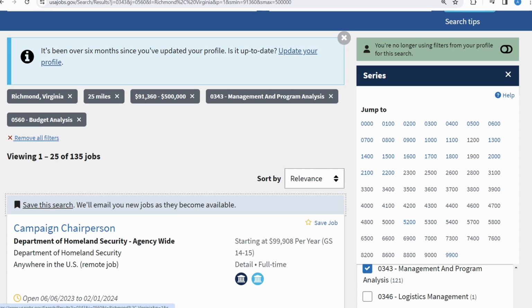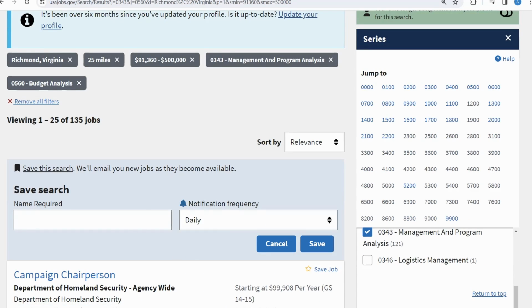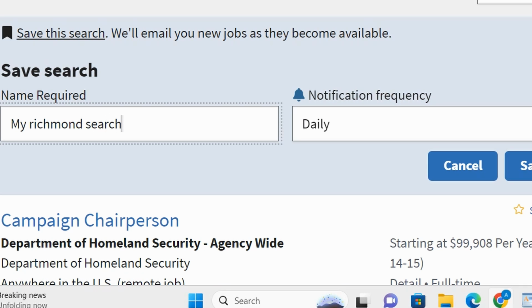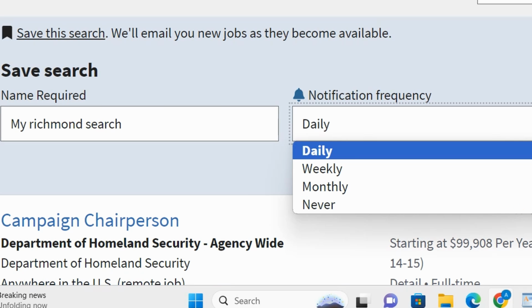After selecting your job series, you can scroll up and save the search. After you save it, the website will ask you how often you want them to email you with new job announcements. You want to save the search because otherwise you're going to have to input all these filters again, and that's time consuming. Don't do that. You can have multiple saves. So for one filter, you can say, this is my New York City job search.